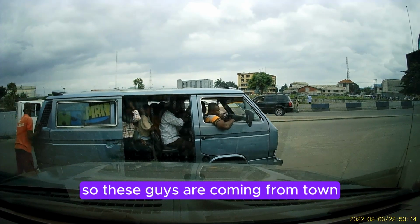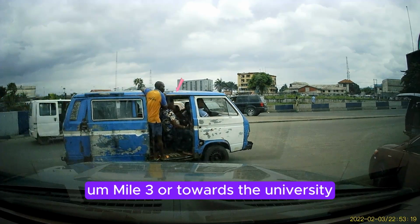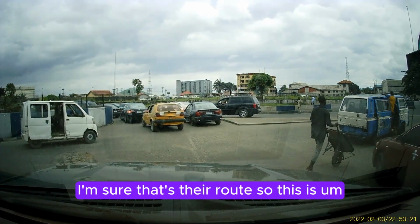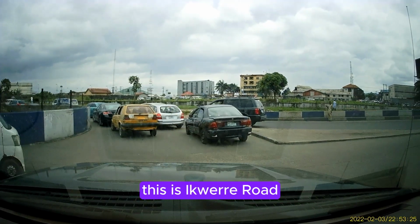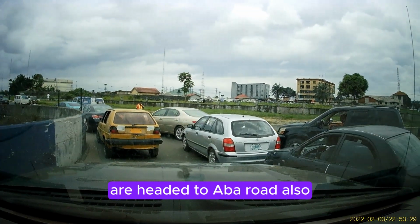So these guys are coming from town, the area that we're going to, and they're going towards the university, I'm sure. That's their route. So this is Azikiwe Road. This is to the right, this Azikiwe Road. And we are headed to Aba Road also.